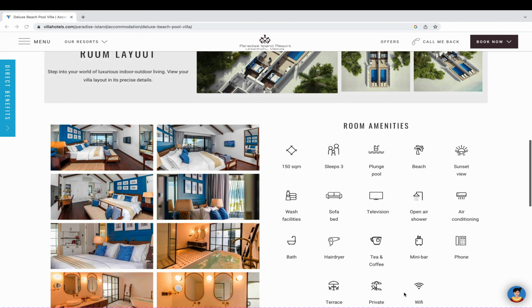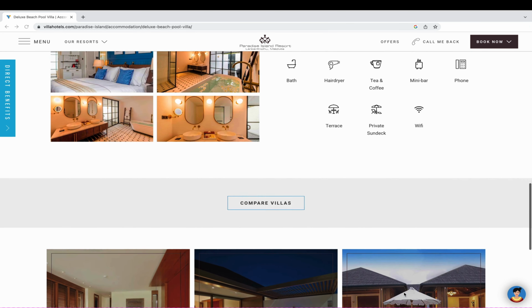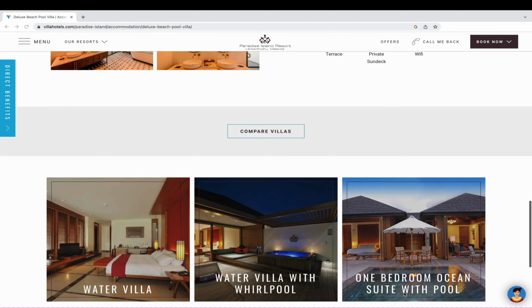It's going to make a lot of difference in how nice the rooms are here, particularly if they look anything like those deluxe beach pool villas, which we unfortunately weren't able to get access to because of occupancy at this time. They were all full, but we look forward to seeing those renovations take place across the property.